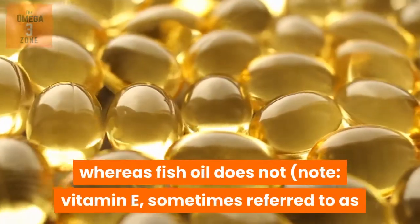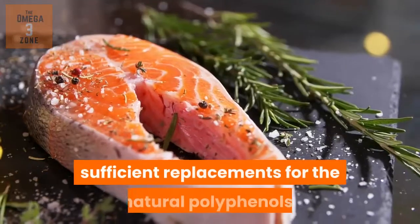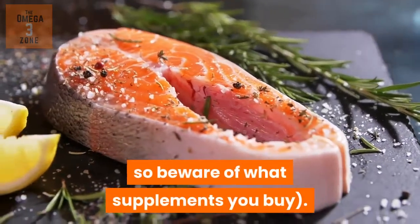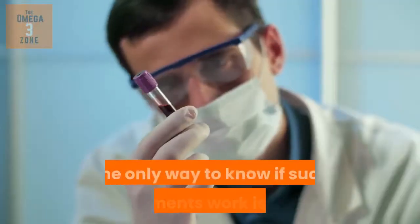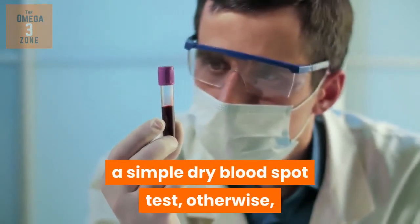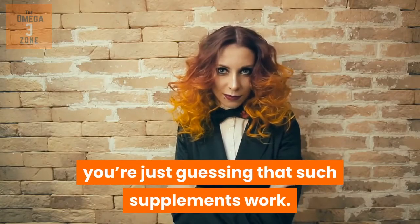Note, vitamin E, sometimes referred to as tocopherol or tocotrienol, are not sufficient replacements for the natural polyphenols, so beware of what supplements you buy. The only way to know if such supplements work is to take a simple dry blood spot test, otherwise you're just guessing that such supplements work.